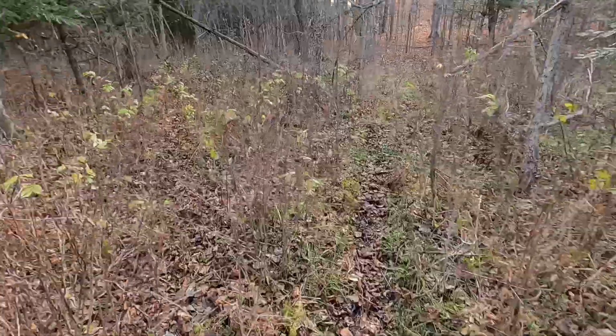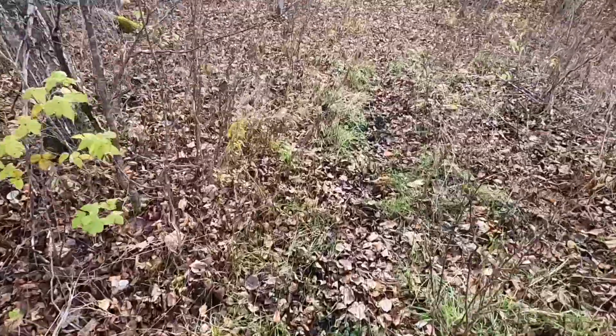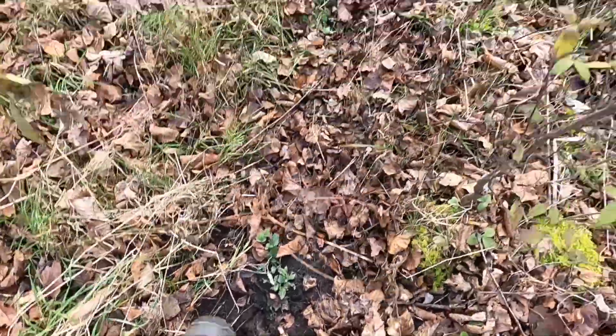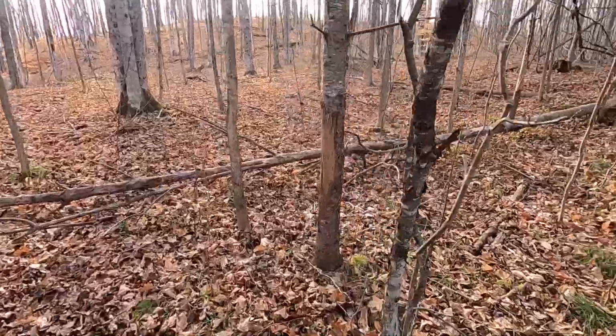It's really not a good area for a tree stand. Oh my God. I want to put a trail camera here. The only sucky thing is you can't get a tree stand over to see any of that. The rubs in here though, some of the older ones. Unreal. Just unreal. Look at this. Look at that.